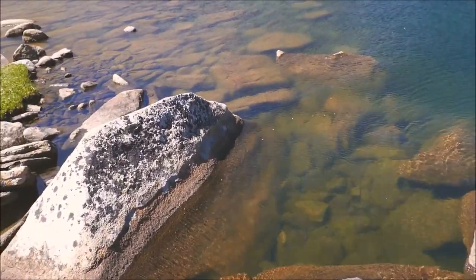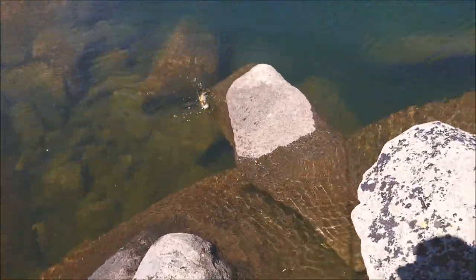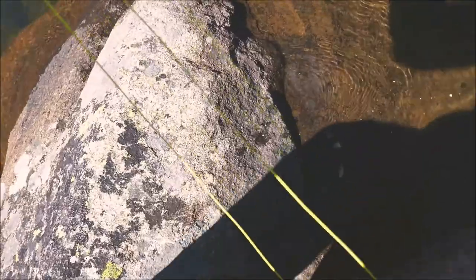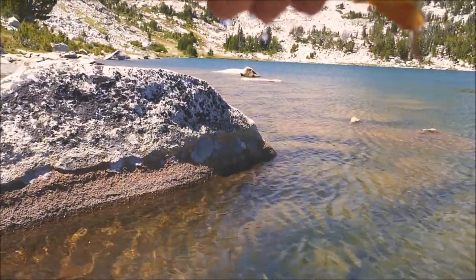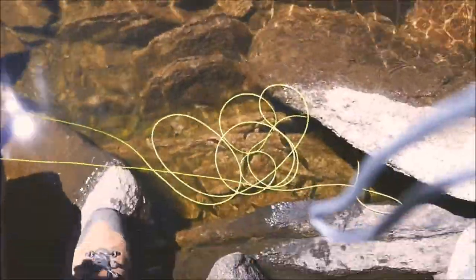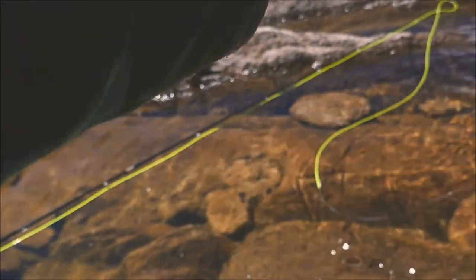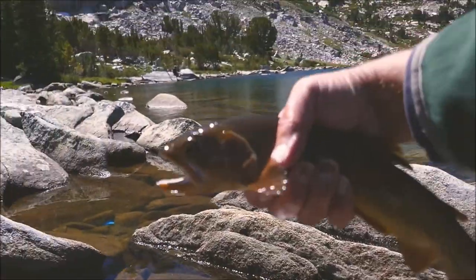All right, we got another one down here. Another little Yellowstone. So apparently, they appear to like, most of them, if you let the booby drift, they're scared of it. Here we go, another skinny Yellowstone. Oh boy. And there he goes. Boy, this is a surprise. Another snaky Yellowstone.